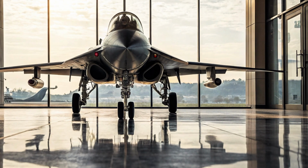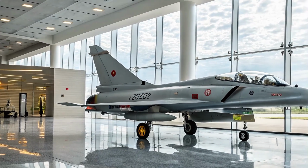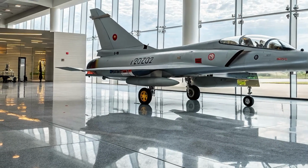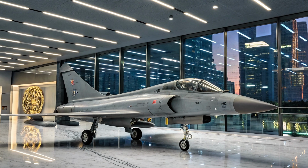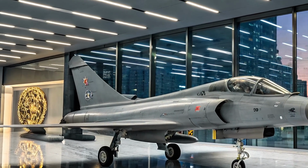power in South Asia. The symbolism of the J-10C in Pakistan goes beyond defense. It represents the deepening military partnership between China and Pakistan, one that has strategic implications across the region. While the United States restricts the export of its advanced fighters and Russia maintains close ties with India, China has stepped in as a reliable supplier for Pakistan, strengthening alliances in the process.